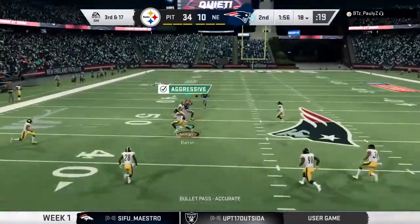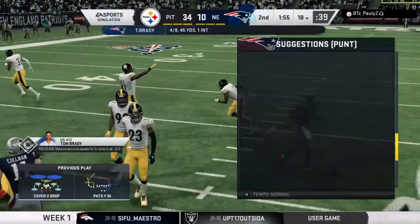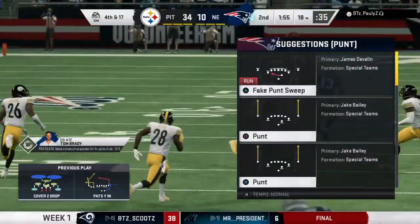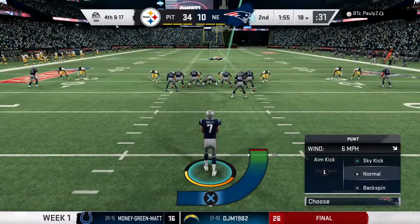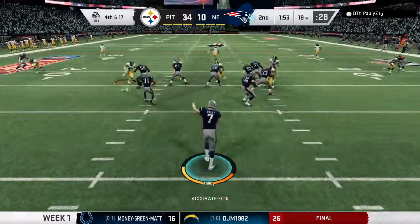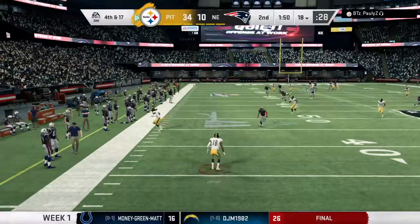Going deep here for Edelman. And unable to connect, incomplete. I'll give them credit, they took their shot, but it's going to bring up 4th down. And attempted a deep ball there. They didn't get it. But, boy, they're going to need a few of those to actually hit in order to get back into this game. Good thing they do have a little bit of time here still left in the contest. Decent-sized deficit, but not one that they can't manage.